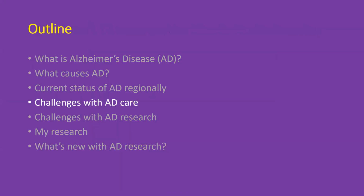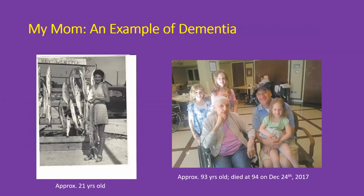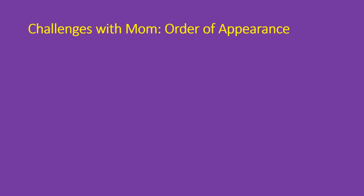So what are some of the challenges with Alzheimer's disease care? Well, I want to use an example of my mom who developed dementia. This is my mom, showing a photograph of her when she was younger, about 21, and then another photograph of her in a rest home when she was about 93. This is about a year or so before she died. So what were some of the challenges that we experienced as a family with my mom contracting dementia?